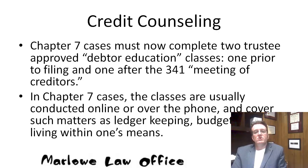Chapter 7 cases now also require the debtors to complete 2 trustee-approved debtor education classes, one prior to filing and one after the 341 meeting of creditors. In Chapter 7 cases, these classes are usually conducted online or over the phone and cover such matters as ledger keeping, budgeting, and living within one's means.